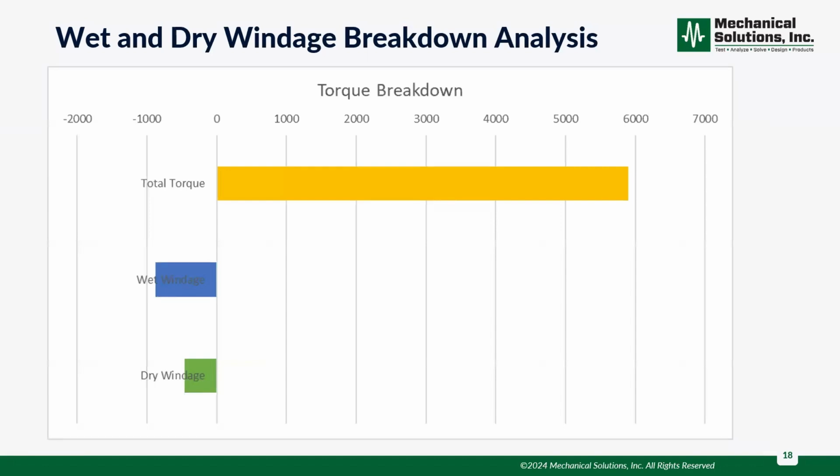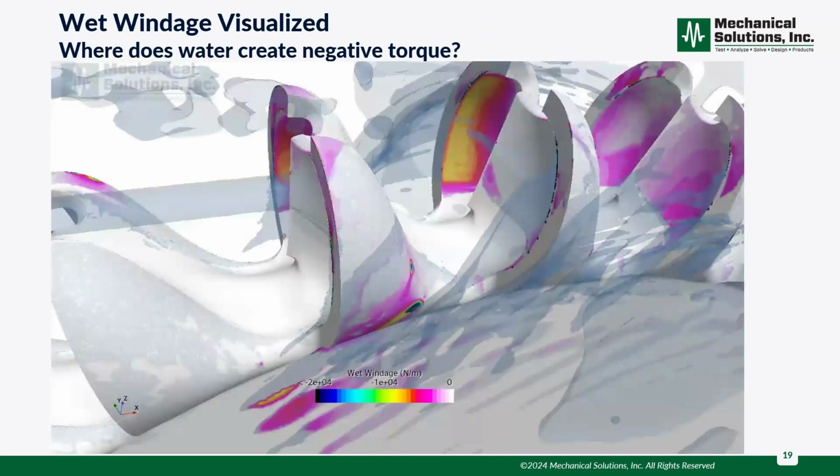And I say, hey, what's going on there? Why are we almost seeing a kilonewton meter of negative torque just from residual water? And CFD engineers were like, pretty colors, and we say, hey, we can actually plot this. So now if you look at the color scale, we're only plotting this wet windage moment in the negative scale. So this is acting to the left, counterclockwise against our rotation.